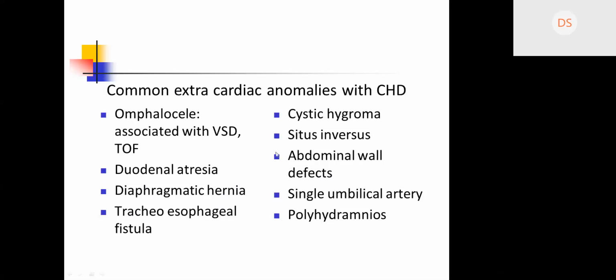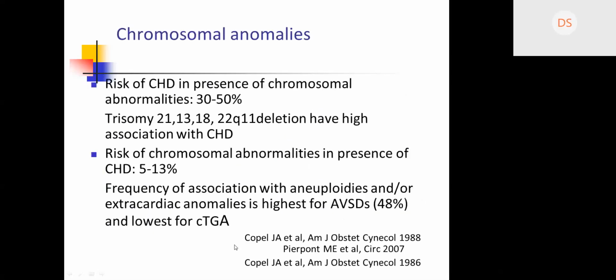If on an anomaly scan they have picked up situs inversus, where all the organs are in the opposite direction, then we need to make sure what's happening to the heart. Typically, in a total situs inversus, the heart could be normal and it is dextrocardia, mirror image. So these are a few extracardiac anomalies where we strongly need to think about doing a fetal echo.